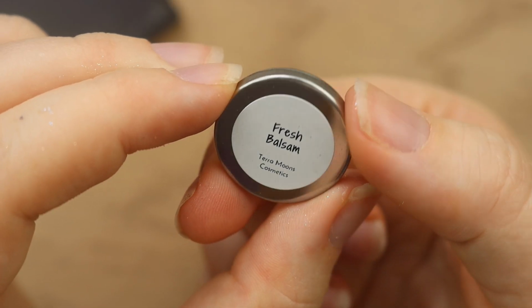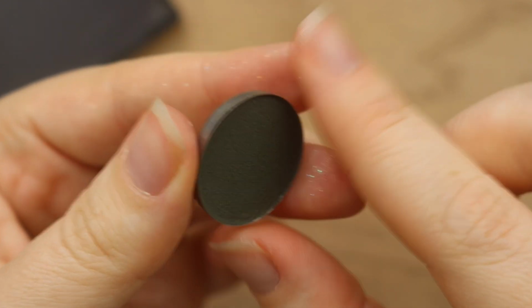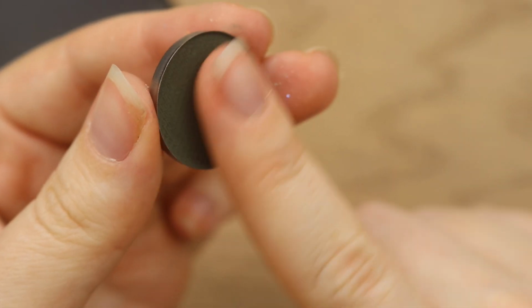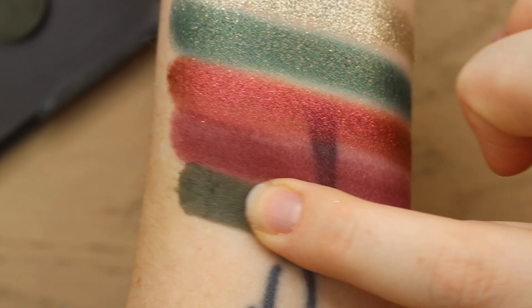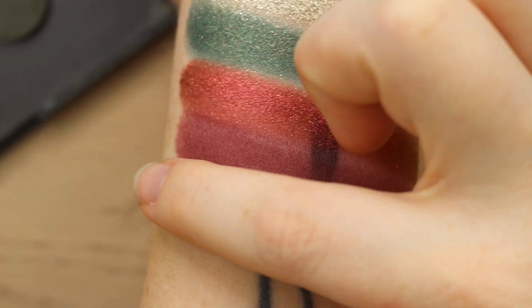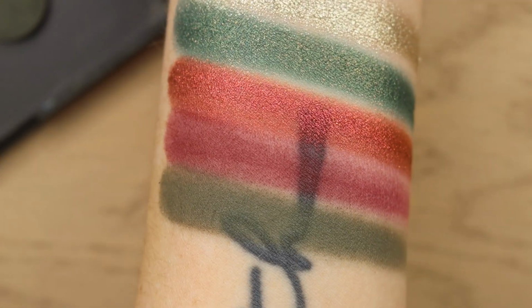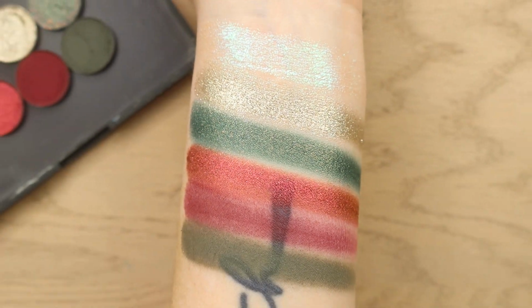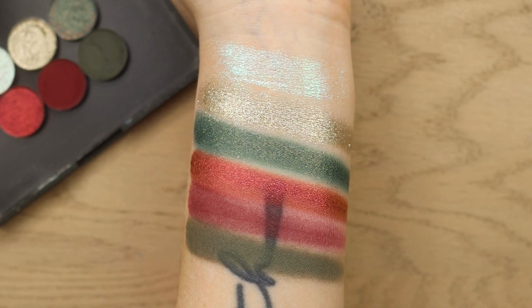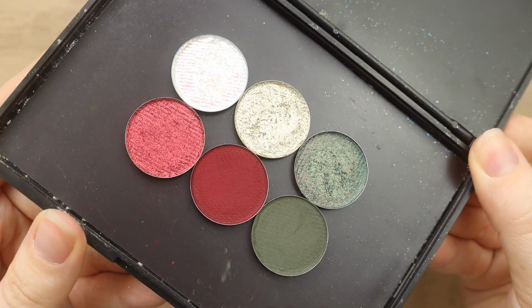Lastly, we have the shade Fresh Balsam, and this is just a very true matte green. Ooh, and see, that one feels so much smoother to the touch. That feels like the typical formula from Terra Moons. Just gonna go ahead and swatch that out for you. That is beautiful. I really, really like that shade, and I really like the entire collection together. I mean, she's a cutie. She's fun. So there's what the bundle looks like together.